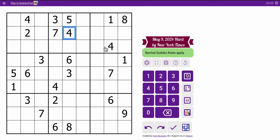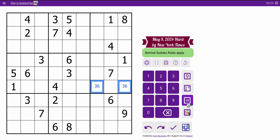Okay, so on the New York Times hard Sudoku for Thursday, May 9th, they give us all three fours in the top three rows. And it appears we have no other repeats. Okay, in the middle, I can put a three there. Oh, when a six goes in the same two spots, that's a hidden 3-6 pair in box six. One goes there.